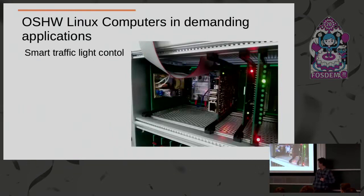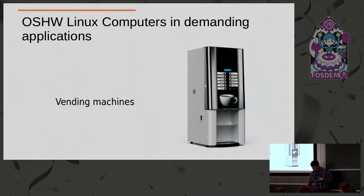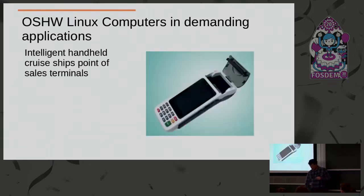This one, you can see here, is an Olinuxino in a smart traffic light control, and it's put on the streets of Moscow. Another project, but this picture is just illustrative. It's not the product of our customer. They use it in a vending machine, which also operates outside, at the outside temperature. One of our other big customers is making handheld cruise ship point of sales. Also, this is illustrative. I don't know how it looks, but they buy a lot of A20 boards and put them inside these point of sale terminals.